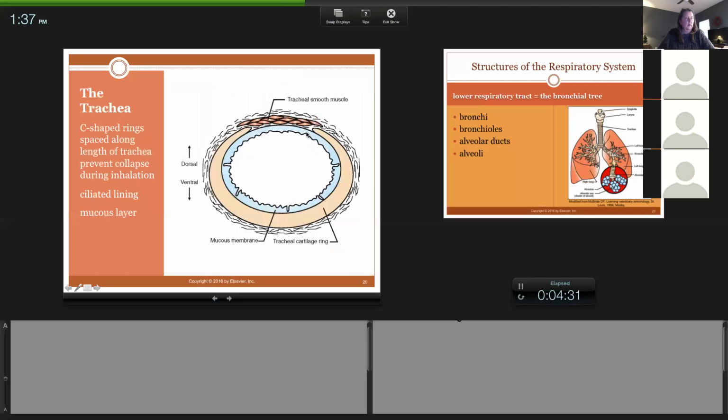Now the trachea itself is technically a C-shaped cartilage, meaning it's not a complete circle. You can see on the inside this is a mucous membrane lining. You've got the tracheal ring, and you have a band of muscle that connects the C. That's what makes a complete circle. This smooth muscle is what will constrict or expand based on the stimulation from the nervous system. So that muscle will expand and contract.